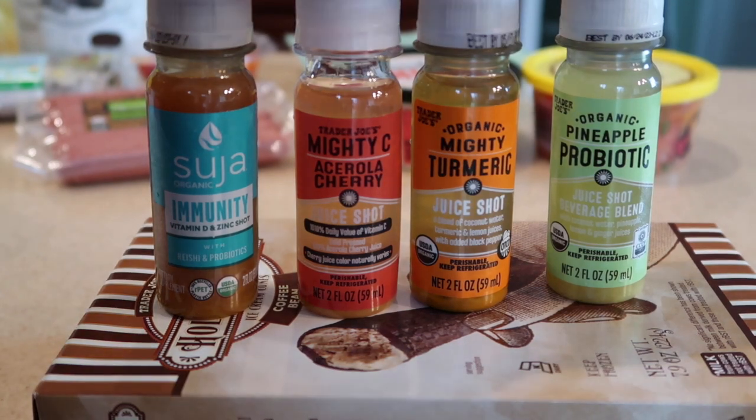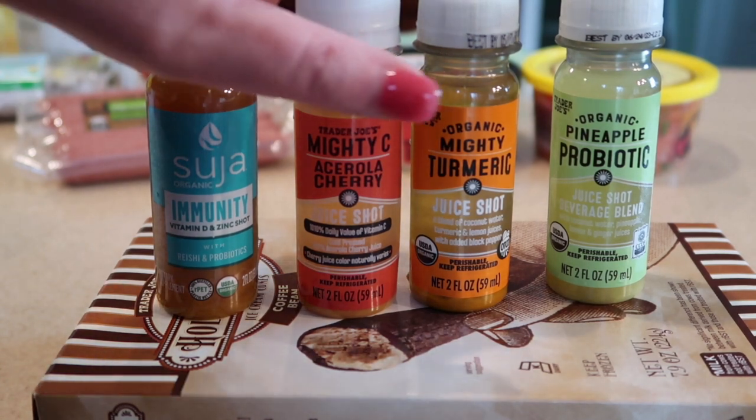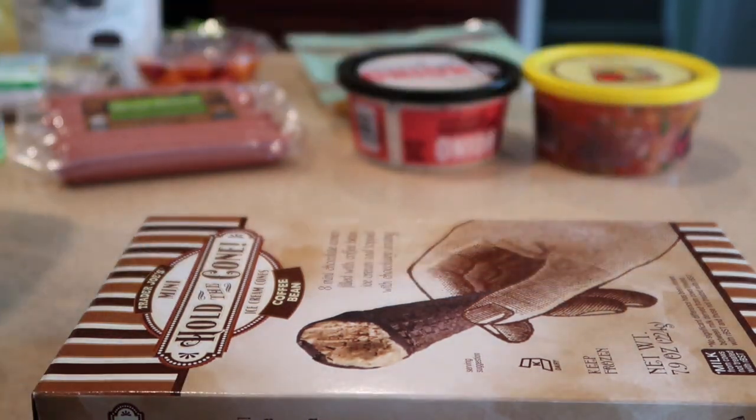So if you're in the refrigerator section and you want something that's cold pressed and healthy, these are some of the things that you can get. They also have like the larger kombuchas and drink shots there as well.